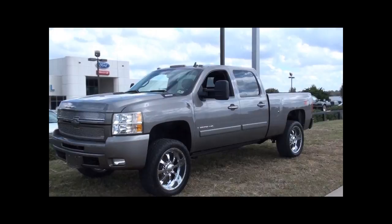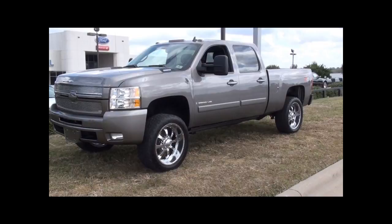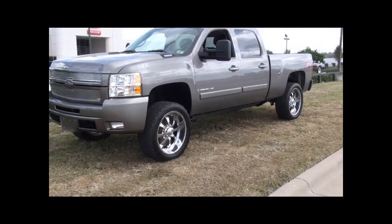We're looking at a 2008 Chevy Duramax 2500. Got the Allison transmission. It's pretty much loaded. Does not have nav or moonroof. Has the power boards. We'll do a quick walk around. It's a non-smoking vehicle. Like I said, it has a little over 35,000 miles. So let's do a quick walk around.